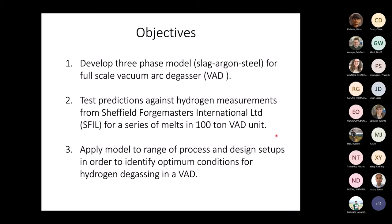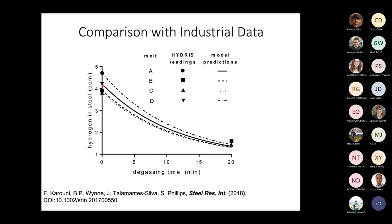with industrial data. And you can see here that the model predictions quite nicely match with some of the measurements, historical measurements taken from Forge Masters. So we had a fairly high confidence that the model was certainly on the right lines. And then once that had been established, we could look at varying the design conditions.